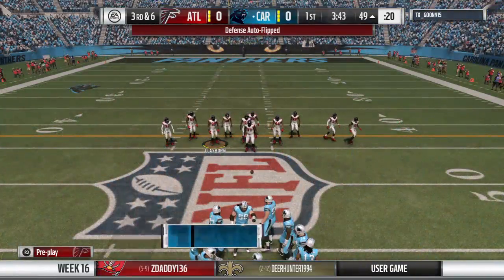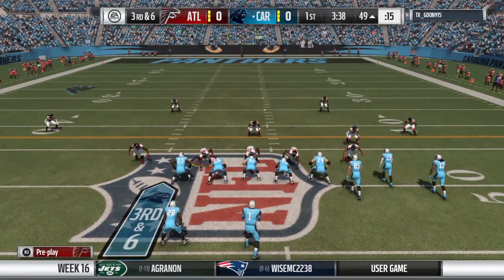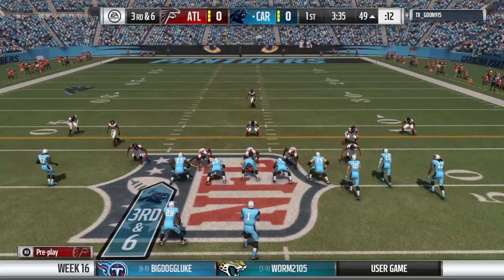So second down was a run play. Now let's see what they do on third. The wide receiver moving to a new spot.